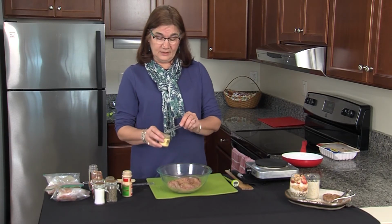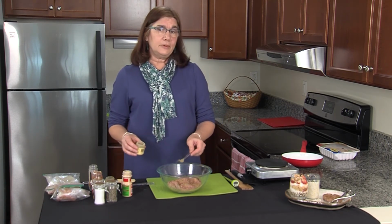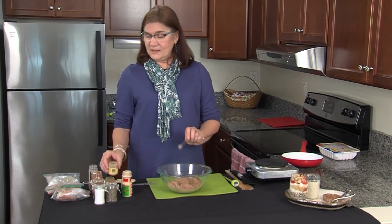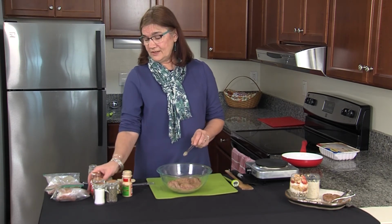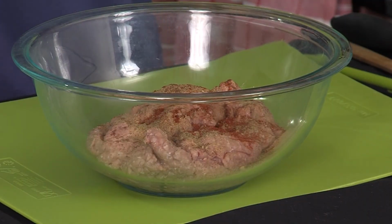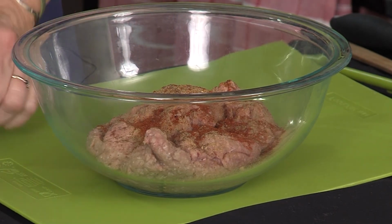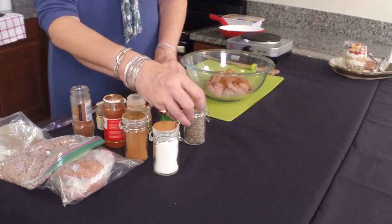We're going to add about 1/4 teaspoon of sage. A lot of people like sage in their sausage. Some don't. Again, to your taste. And we're going to add some cayenne pepper. Again, about 1/4 teaspoon, just to give it a little bit of a kick. Personally, I like a little more, so we're going to add more. And then salt and pepper to taste.